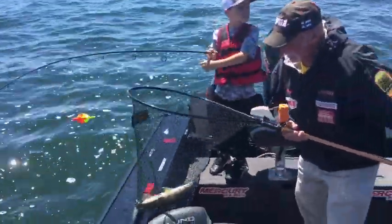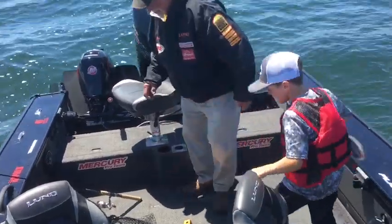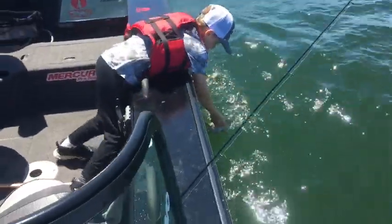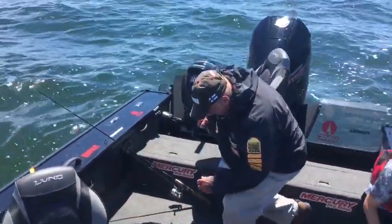Good one there, fellas. All right, another good one, in that 20-inch range there, 21 maybe. Yeah, fellas. All right, good fish, buddy. We'll get that one back in the water. And away it goes. Nicely done. Good teamwork there, fellas.